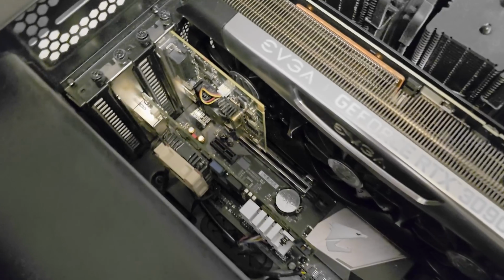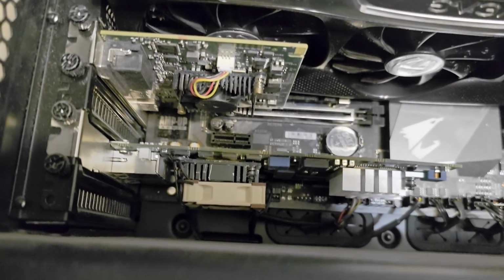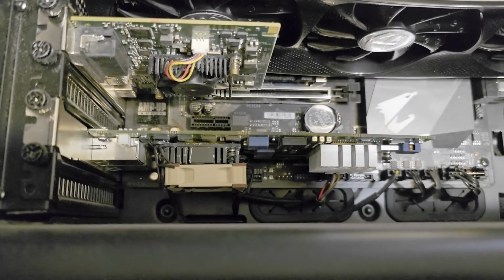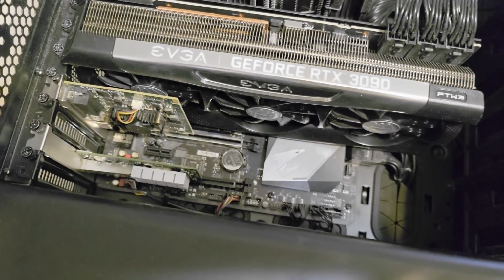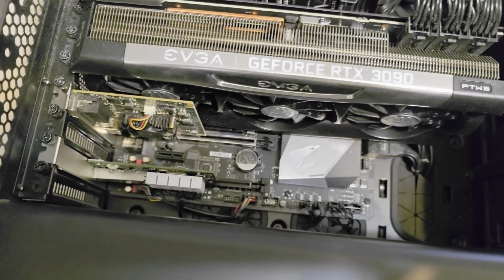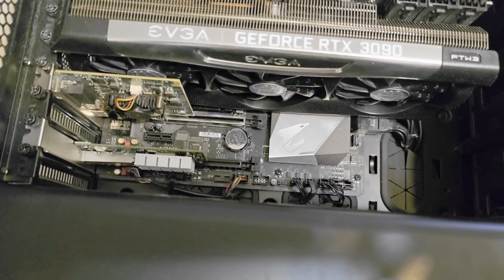The next thing I needed to do had to do with the desktop that I'm actually recording this on, and that was replacing the Intel X520T2 network card with another Mellanox ConnectX-3 card, this time a single port SFP+ card rather than the 40 gigs that are in the servers.